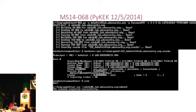So you run PyKek, you get a PyKek-generated Ccache file, and you inject that TGT into memory using Mimikatz for use as a domain admin. And using this ticket, access to the admin$ share is granted. The mitigating factor here is that if you have a patched 2008 R2 DC, or 2008 DC, or if you have Windows 2012 or 2012 R2 DC in the same site, that ticket won't work or may not work depending on which DC you end up communicating with.